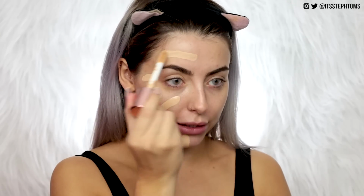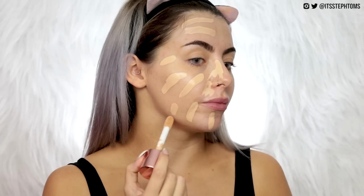Okay. I'm going to try and do like half of my face first so we can see what the coverage is like. That color looks pretty good. It's yellow, but not like too yellow. It doesn't really have a very strong smell actually at all. It just, oh god, I just spilt that on my trousers. It just kind of smells like a foundation.